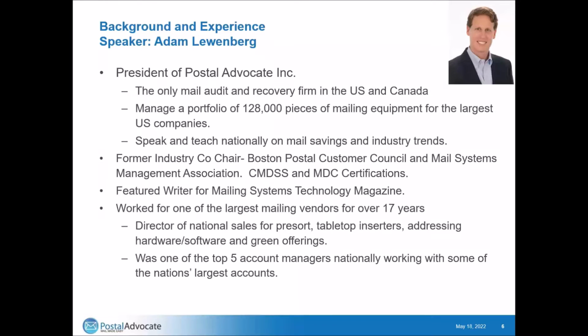Our speaker today is Adam Lewinberg. He is the president of Postal Advocate, the only mail audit and recovery firm in the U.S. and Canada. We manage a portfolio of 128,000 pieces of mailing equipment for the largest U.S. companies. Adam speaks and teaches nationally on mailing savings and industry trends.